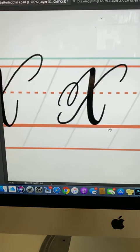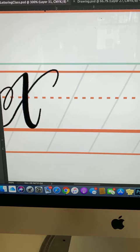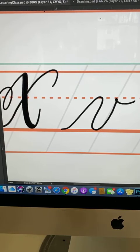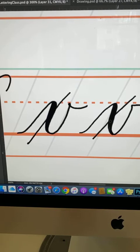If we were drawing our lowercase x, let's say it's in the middle of a word, come up with the baseline, and we're going to make this loopy shape that ends with this fun little divot curl thing that we had done with our V's and our W's. Then we cross that over, but before we do that, we're going to give ourselves a little contrast there. You can make it a little bit of a wider stance there.